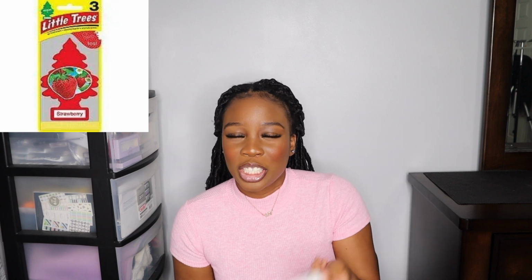When you first smell this fragrance, you do smell strawberries. This fragrance kind of smells like an artificial strawberry to me. I'm not really the biggest fan. It's a really sweet artificial strawberry. It kind of smells like the little trees that you put in your car as air fresheners. If they had a strawberry version, it would be this. It's not bad, but it's just not for me.